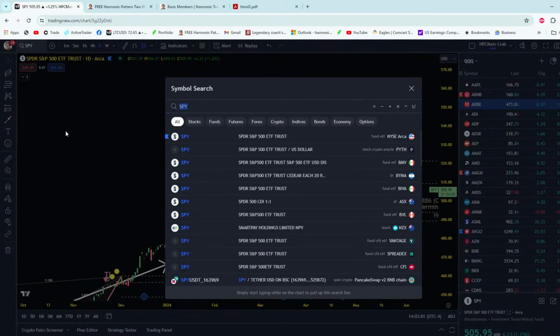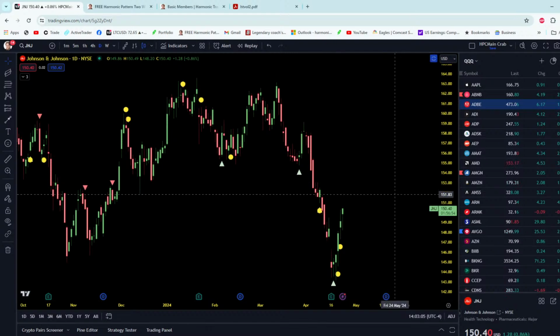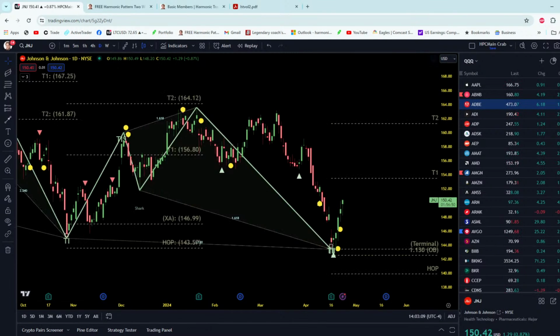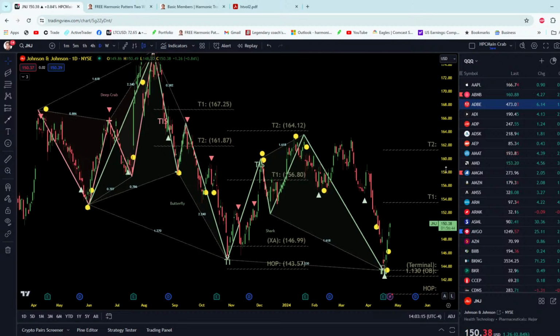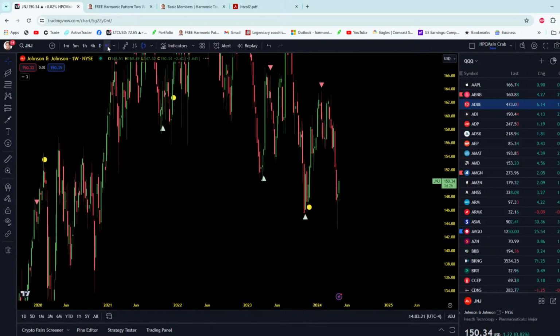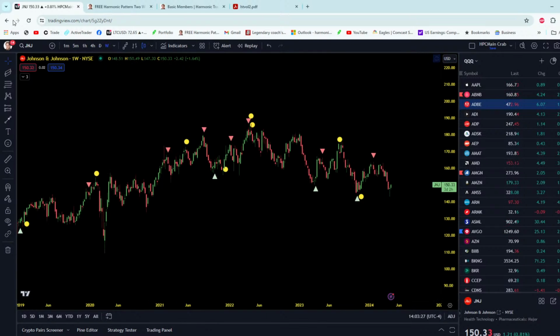J&J, I love J&J. Like, talk about USDC, that's just another one. Shark, type 2, J&J, buy it for the IRA. Beautiful type 2, 143 and a dot. Weekly, sure. Retesting that prior dot. Yeah, hasn't done much.